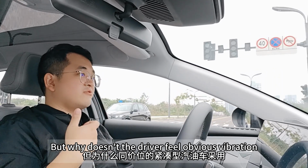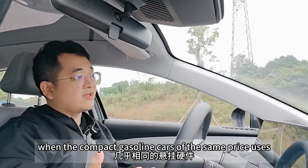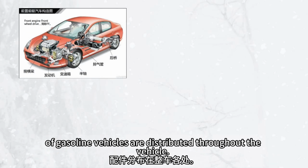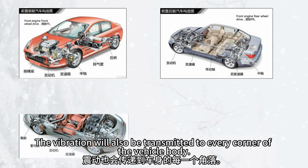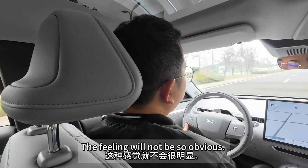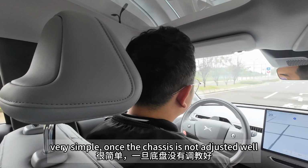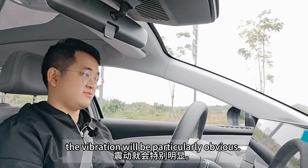But why doesn't the driver feel obvious vibration when compact gasoline cars of the same price use almost the same suspension hardware? Because gasoline vehicles are lighter and their components are distributed throughout the vehicle, the vibration will also be transmitted to every corner of the vehicle body. For the driver, the feeling will not be so obvious. Electric vehicles only have batteries and motors, very simple. Once the chassis is not adjustable, the vibration will be particularly obvious.